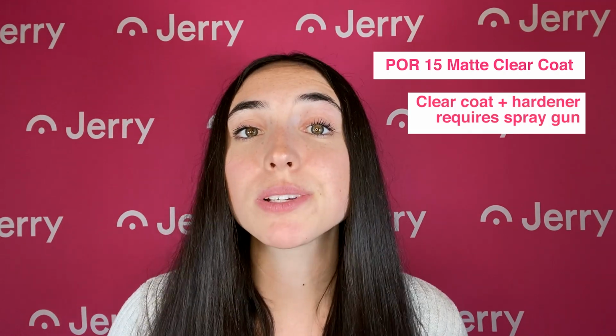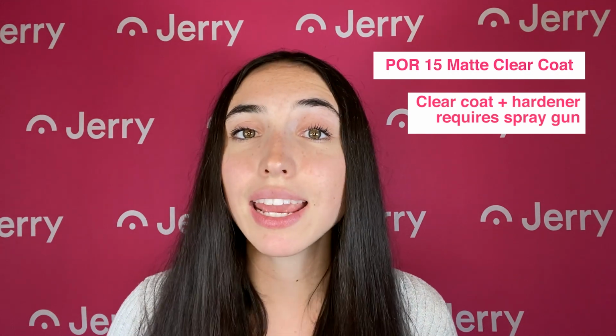For a less shiny look, there's the POR 15 Matte Clear Coat from POR15.com. Low sheen but still protective, this premium clear coat plus universal hardener requires a spray gun and 90-degree curing temperature for best results.